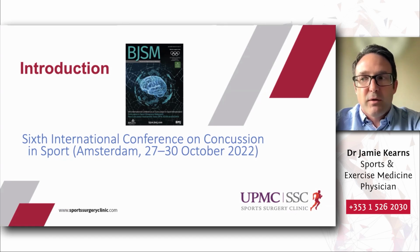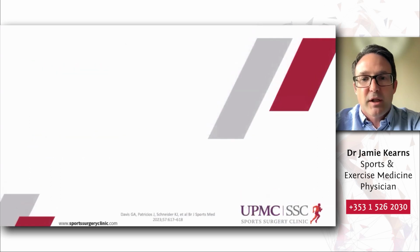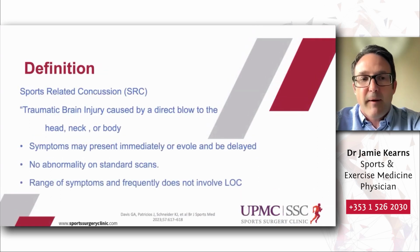With regards to concussion, the first thing they wanted to undertake was the definition of a concussion. They define it, specifically in relation to sports, as a mild traumatic brain injury caused by a direct blow to either the head, neck, or body. It's important to be aware that the definition doesn't suggest it has to be exactly a head impact; a force that can be transmitted to the head from a knock to the body or neck can also cause a concussive episode.